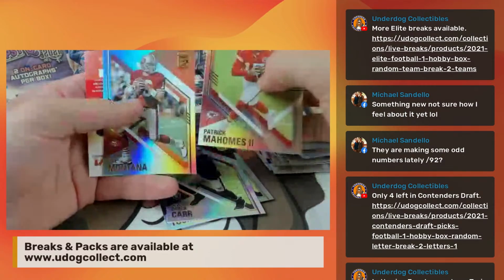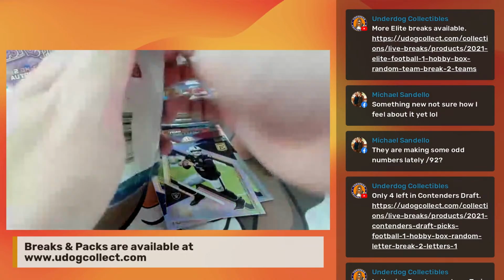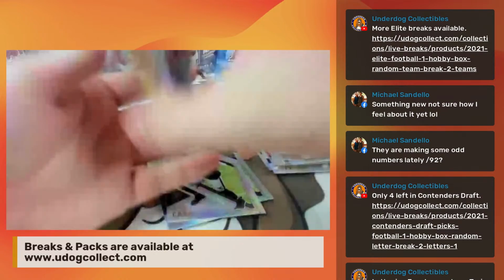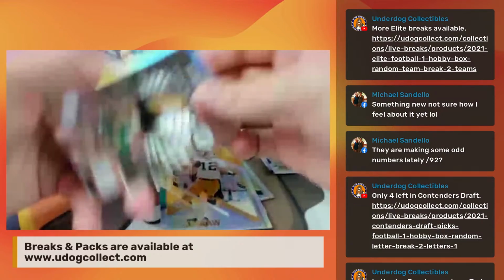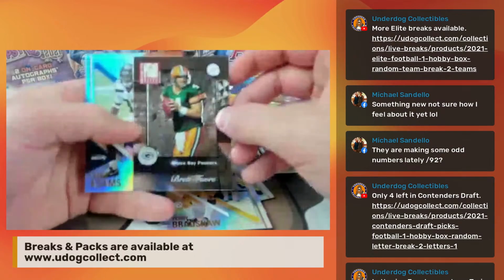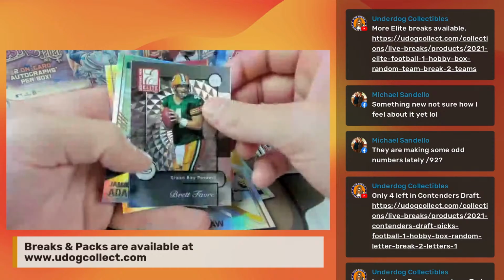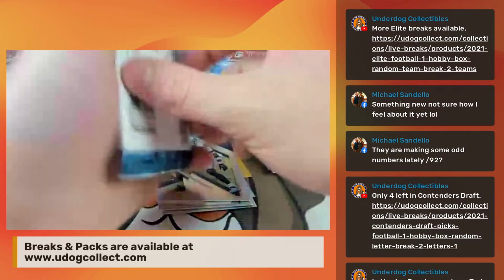There's a Mahomes and a Joe Montana as well. Terry Bradshaw, Mark Brunell. Here's a cool Brett Favre card. There's our insert for that one. Sorry, I was riding a little high on the screen there. That is a sweet Brett Favre going to Ryan DeGroff, as well as Adams and a Nick Chubb.